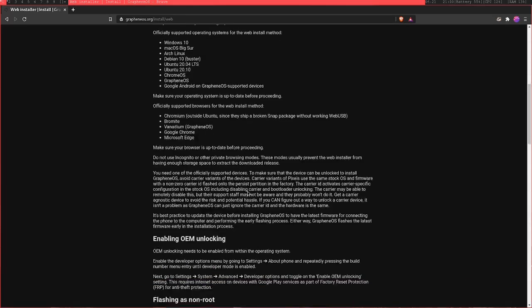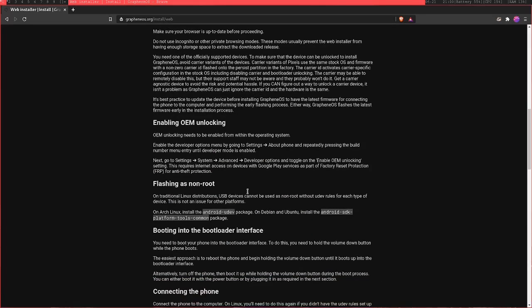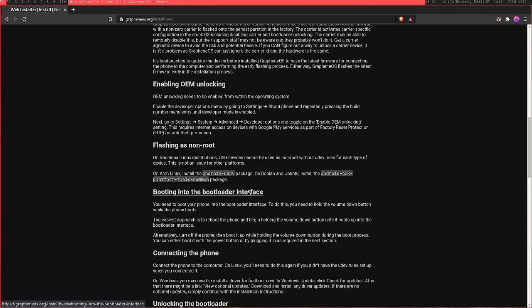So once you've confirmed that your phone actually supports GrapheneOS, so if it's one of the Pixel phones, the next thing you're going to need to do is enable OEM unlocking. I already have it set up on my phone, but you would essentially go into settings, go to about phone, and keep pressing the build number until developer mode is enabled. I'm on Calyx OS at the moment, so I just went into the developer options and selected OEM unlocking.